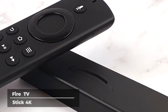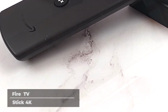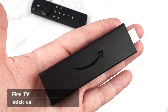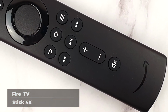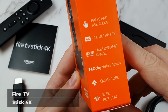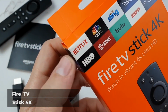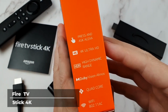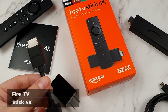The Fire TV Stick 4K unlocks a complete 4K Ultra HD experience. Plus, finding 4K Ultra HD content has never been easier on Fire TV. Just press and ask Alexa, find 4K movies, or browse recommendations on your home screen. You can control your compatible TV, soundbar, and receiver with power, volume, and mute buttons. Just press and ask to easily find, launch, and control movies and TV shows.